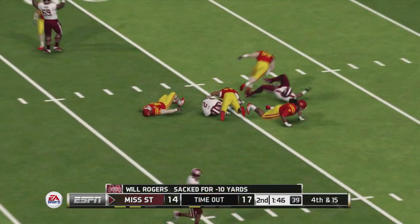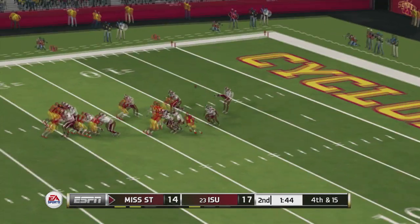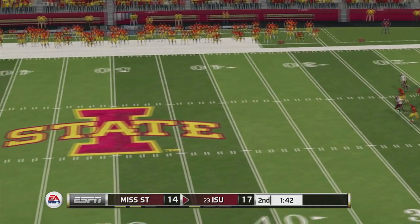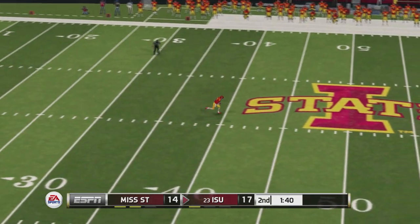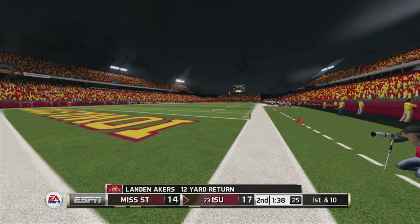Down, and he's going to get sacked. The Cyclones use their 2nd timeout. Everybody up close. It looks like they're coming after this kick. Aker fields it at the 38. Brought down at the 50-yard line.